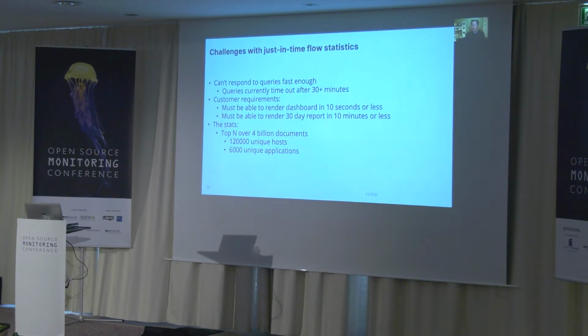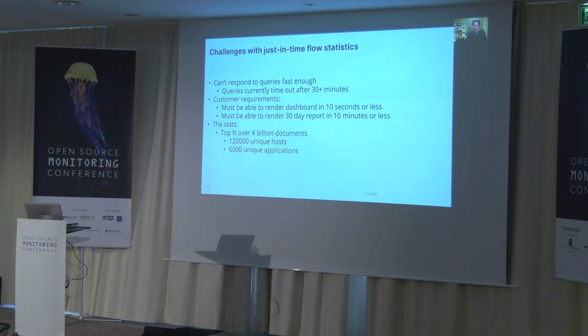But with such a large volume of flow record documents, we've really run into performance challenges when rendering the dashboards. The performance was actually fine when the time range covered only 5, 10, 15 minutes or so. But once you start to get into larger time ranges, such as the last day or the last week, which is actually super helpful, of course, for getting a handle on high-level trends, there's just so much compute going on that the queries become prone to timing out. Some of the just-in-time queries can take upwards of 30 minutes to run, which of course is just unacceptable for interactive use. That's ridiculous, right?